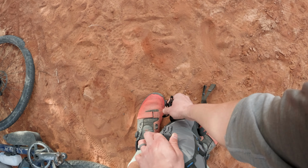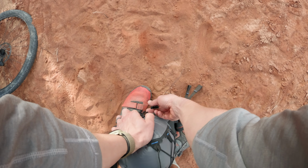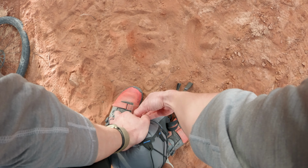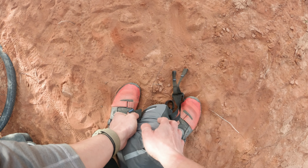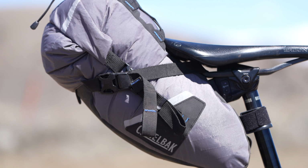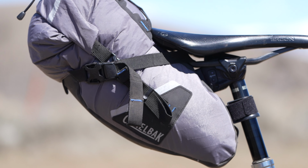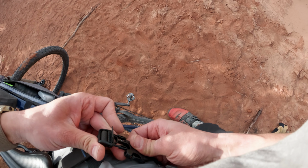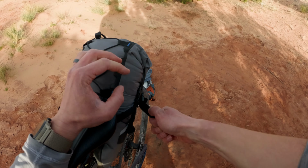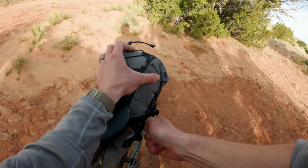So to maximize the packing, you will want to remove the bag from the bike to pack it, but it's actually super easy to pack and install. The bag does come with compression side straps, as you can see here, which definitely help compress the contents inside the bag. Then it comes with some saddle straps that can be compressed with the finger loop straps and lock into place with the buckle locks.